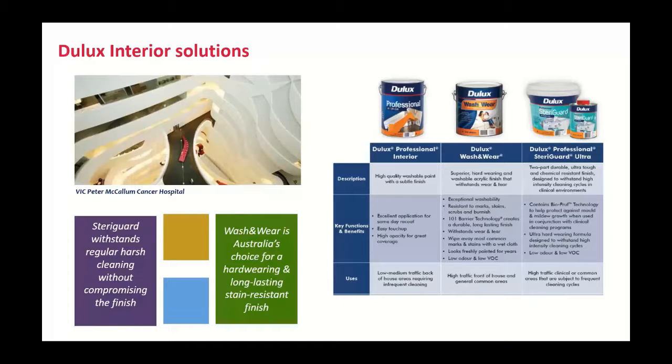The SteriGuard itself is something, if you've got really rigorous cleaning routines with stronger chemicals than your normal house cleaner, which wash and wear is really good with, that's when you'll have to lean towards SteriGuard. So a lot of these aged care facilities, as Alison touched on, have a high bleach or similar product cleaning regime, where this product will outlive that. That's touching on those.